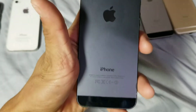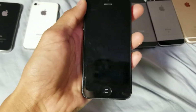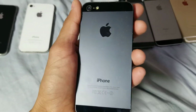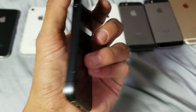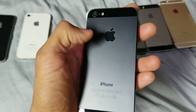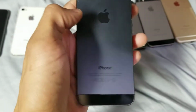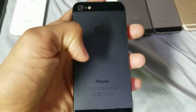This was my first ever iPhone. It was an iPhone 5. I bought it for $5 on eBay. It's in really good condition besides the chip right there, and surprisingly, it's in really good shape for having this black and slate back, since this has been known to scratch and come off.